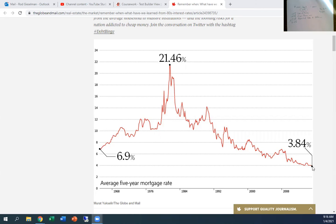Interest rates are so crazy low that I'm going to tell you these are probably the lowest interest rates you will see in your entire lifetime. It's got pretty well nowhere to go but up. So I just wanted to give you some historical perspective: when you hear about interest rates right now and you see them advertised, know that this is not normal. This is historically low territory for interest rates.